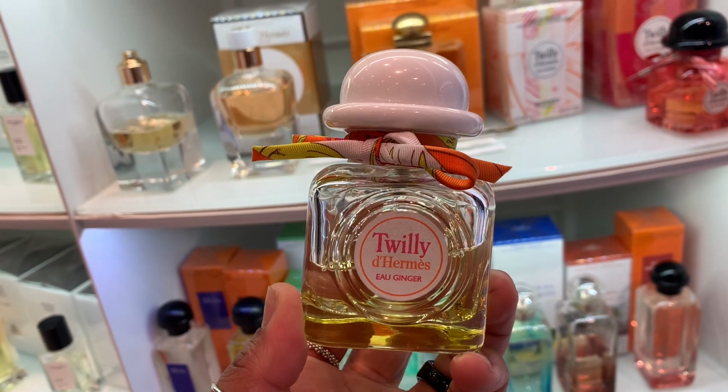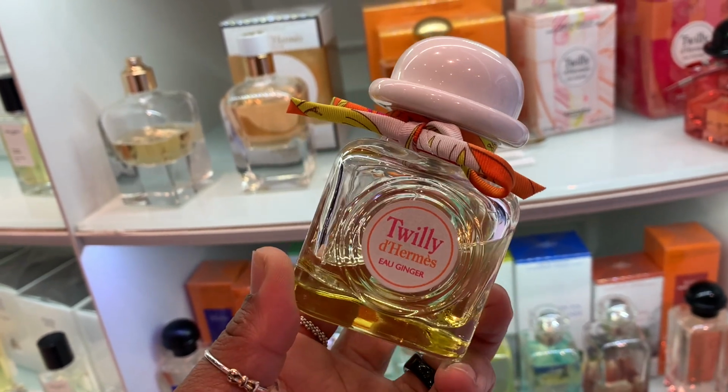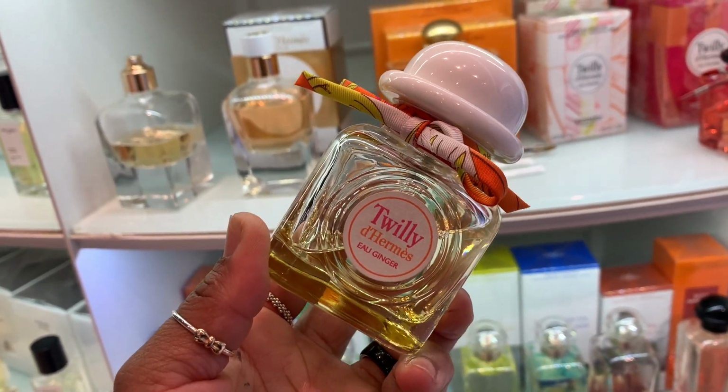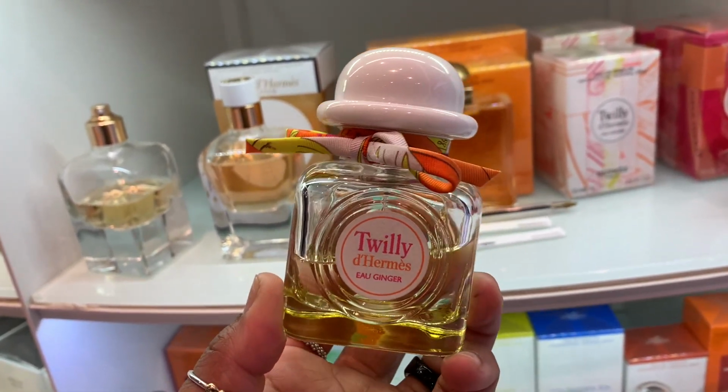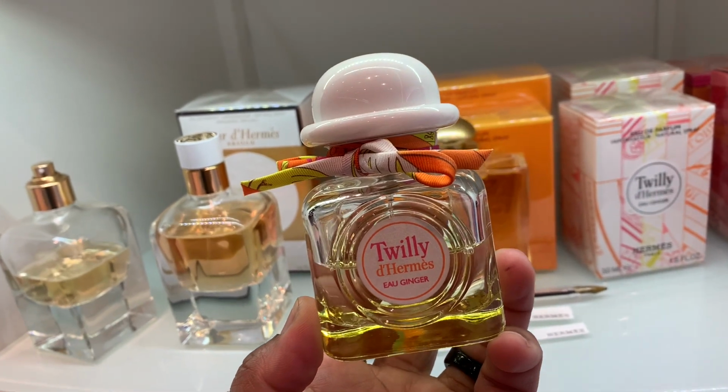I know this perfume wasn't that well received, but I think you guys need to try it again. You need to check this fragrance out again because Twilly Eau Ginger is so beautiful, you guys.